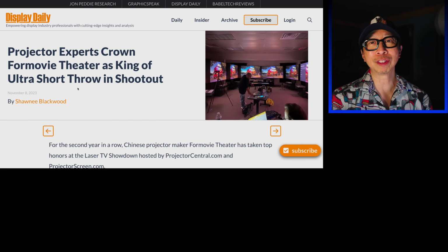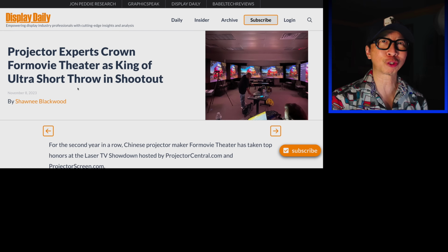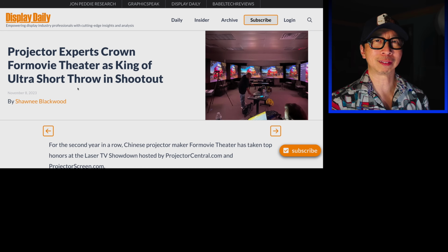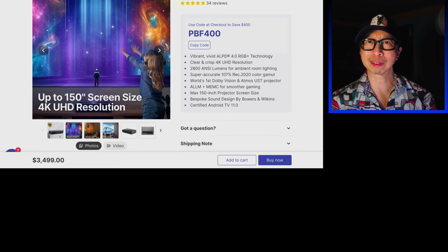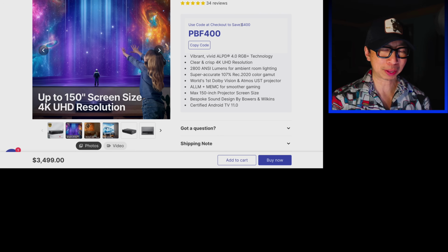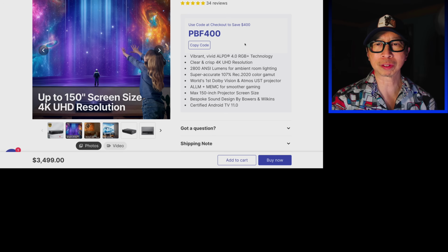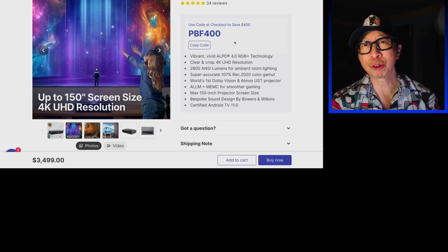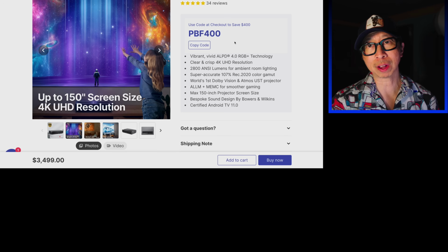And the irony is this ultra short throw comparison, right? This face-off, showdown, shootout is between ultra short throws shown on a 100-inch screen, which I thought, wait a minute, aren't there TVs for a similar price? That's a 98-inch to 100-inch. Because if you look at the winner, the 4K movie theater, right, it's about $3,000. So it says $3,500, but really if you get this code, it's down to $3,100. That doesn't include the screen. You throw in the screen and you're closer to $3,500, maybe $4,000 depending on the cost of the screen. But ultimately, you're at least at $3,500.